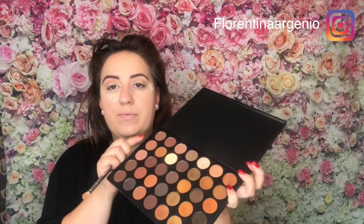Next up, we're going to go in with this shade right here. So we're just going to take a minute, same brush, and then we're just going to apply it over to the top of where we've just applied that colour. We're only doing a little bit. Same again for the other side.